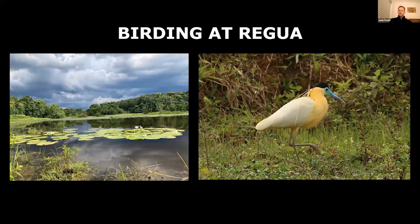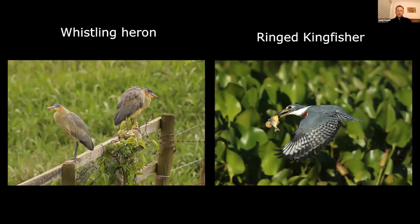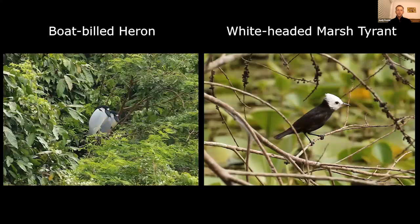So birding at Regua, capped heron there, predominantly wetland birding for a day or two, and also some of the lowland forest birding as well to get some of the lowland endemics. See the whistling herons, ringed kingfisher, both fairly common. Boat-billed herons there tucked away, and the white-headed marsh tyrants.